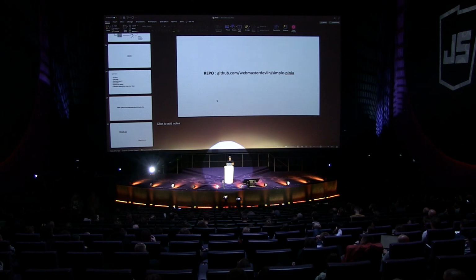So yeah, so that's it. The repo, you can find it here, GitHub Webmaster Devlin simple dash Pinia.